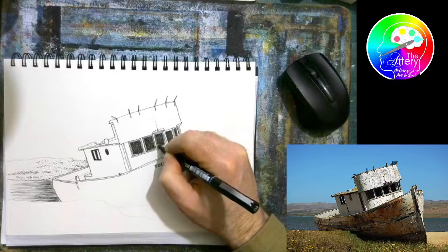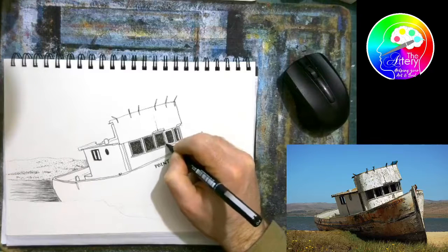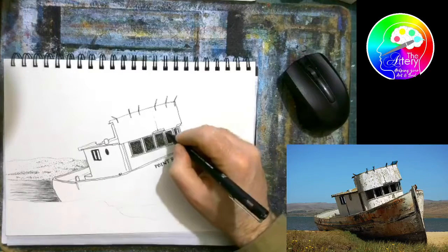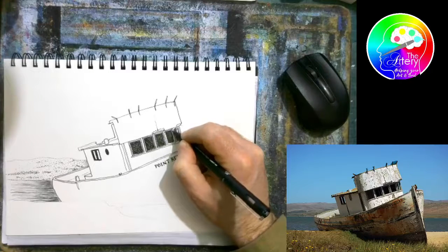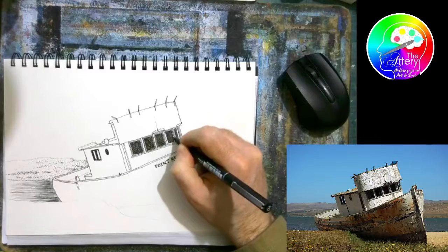Don't go too close together because you will end up just going black and filling it all in, which kind of defeats the object of a slightly darker window frame. We'll be breaking for a drink in about 10 minutes as well.